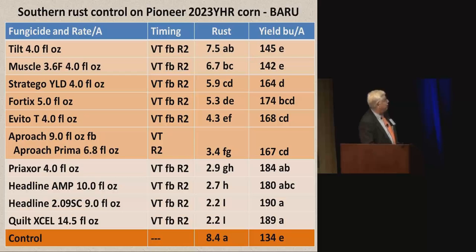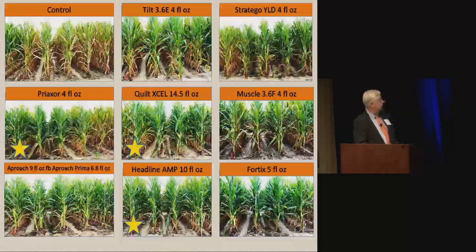The generic products in this test at Bruton, which was planted in May, did not work very well, and the yields were the same as we saw with the non-treated controls. There were a number of other treatments kind of in the middle where we got fair, not really good control, to pretty good control, moderate yield gains here, and then we had four different treatments, the Pyraxor, Headline Amp, Headline, and Quilt XL, that gave a very high level of control and very good yield gains, about 65 bushels in this particular instance. And these are just what some of these treatments look like. Here's the control.